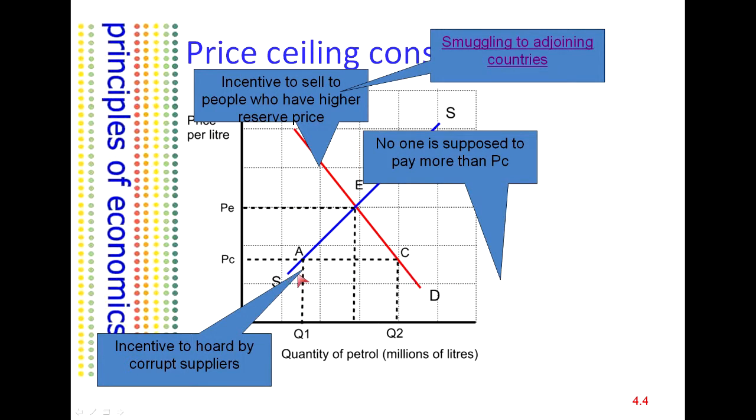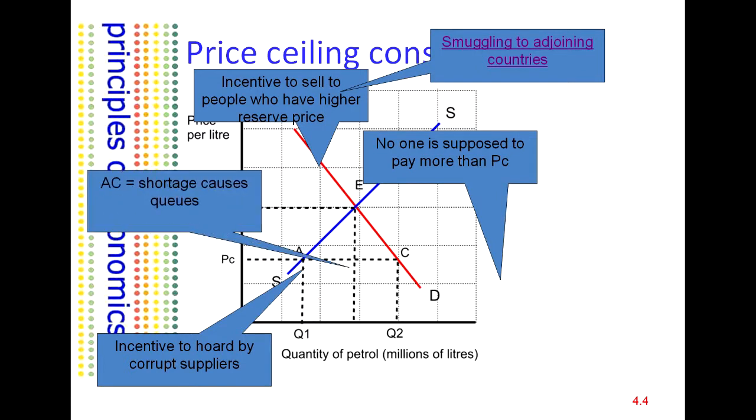This low price provides an immense incentive for the people who supply petrol domestically, who also have the license from the government to import it. They have a strong incentive to hoard petrol and not supply it to these people at PC, but to supply it to those people who are prepared to pay a higher price, and even to smuggle it abroad. And so one of the horrific consequences of this is the shortage causes long queues. And the video that we showed from Al Jazeera after this illustrates that quite graphically.